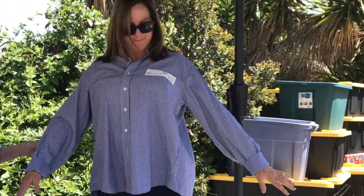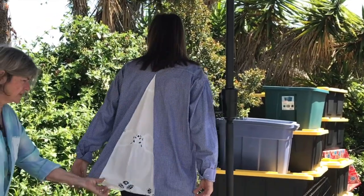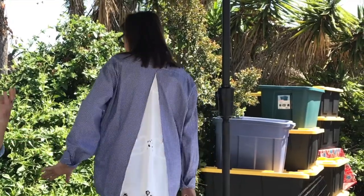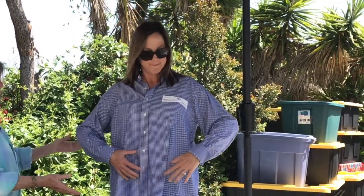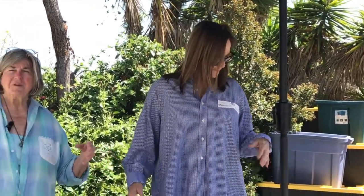This is my good friend Wendy, and she was kind enough to come over and model for me. This is a piece of the vintage tablecloth in the back, so I turn men's shirts into women's shirts. Sometimes I cut the sleeves off if they're too long and put the cuffs back on, or just shorten it altogether. And people of all ages and sizes seem to love these, because we all used to like to wear our dad's shirts, I guess, when we were younger.